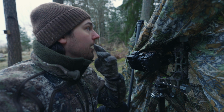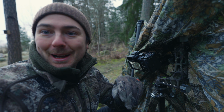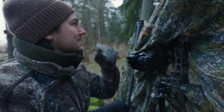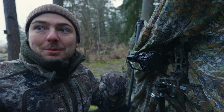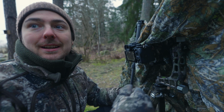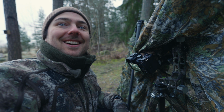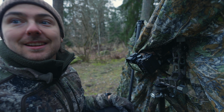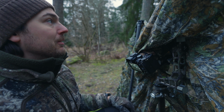Did you see that? He flew by me. I don't know if this camera caught that, but oh my gosh. And he perched for a second over there, but the camera is obviously locked here. Oh my god. That was intense. Oh, it would be nice to get a shot of the sparrowhawk.